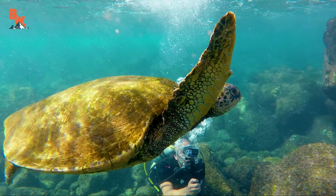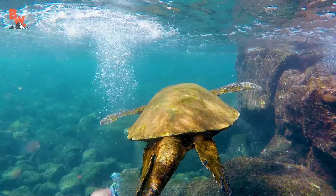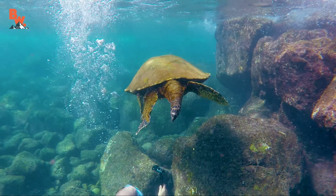With the camera in my hand, I used the power of my dive fins to fight the current. I was determined to get some epic shots.